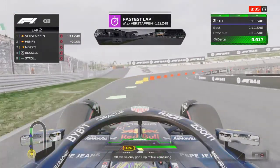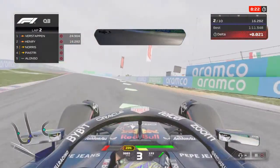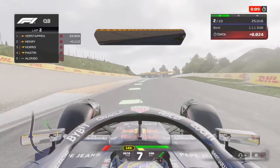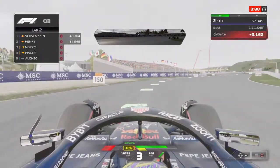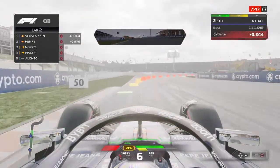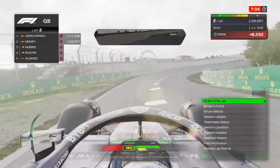Okay, we've only got one lap of fuel remaining. Confirmed. We'll receive you at the end of this lap.